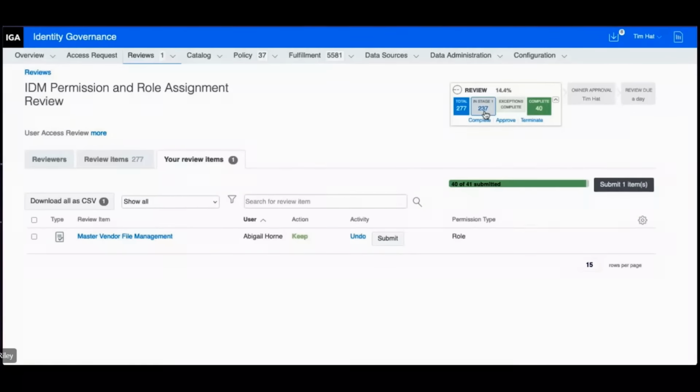And up at the top, I have a nice summary of how many things are in the review and what the progress is of those, and you can see once the review itself has been done, it goes to owner approval. In this case, this review is due within a day. So there's a lot of information you get here to provide you details about who needs to review what and how to control that aspect of it.